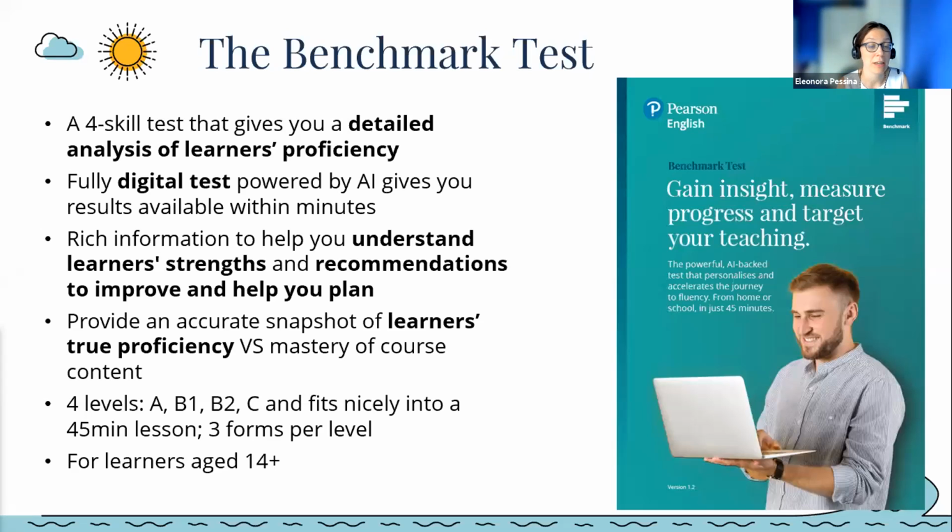As I was saying earlier, one of the unique aspects of this test is it's designed to really give you very rich data on your students' ability. So on one hand, it helps you identify what they're able to do, but not only that, it also gives you recommendations, actionable next steps that you can use in your planning and implement with your program. And I'm going to show you a little bit of that.